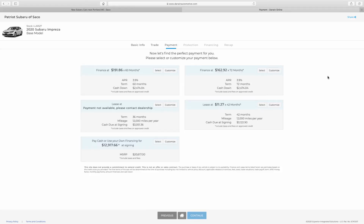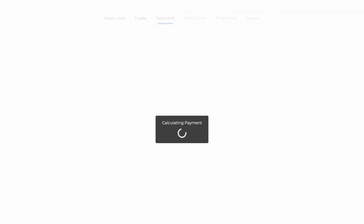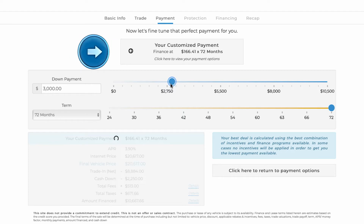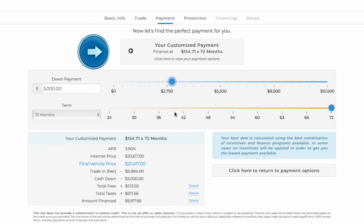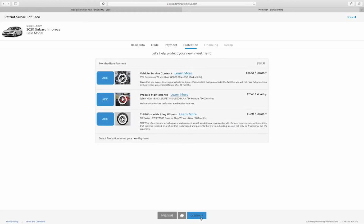Continue to move on. This next screen gives us options to move forward, giving us financing options, lease options, or a cash purchase of the car. Select the one that is most applicable to what you'd like to do, and we can customize it from there. You'll see your custom payment change as you change the options that you'd like to use moving forward. Select Continue when you're ready to move forward with your payment.